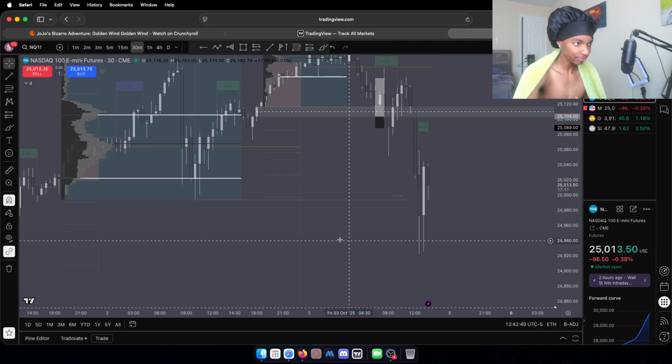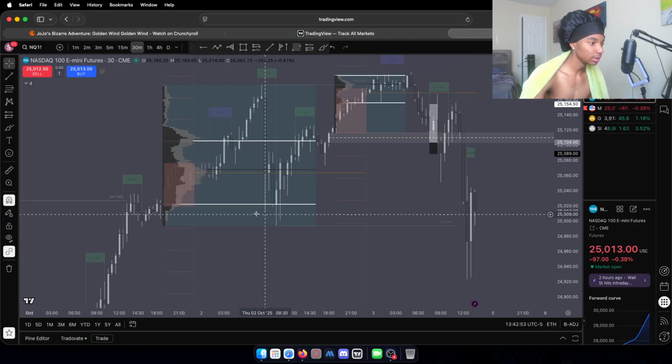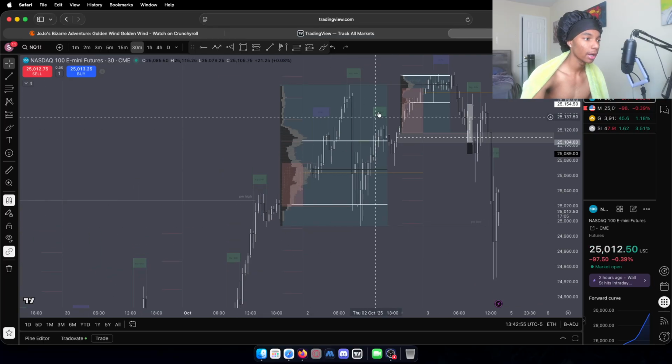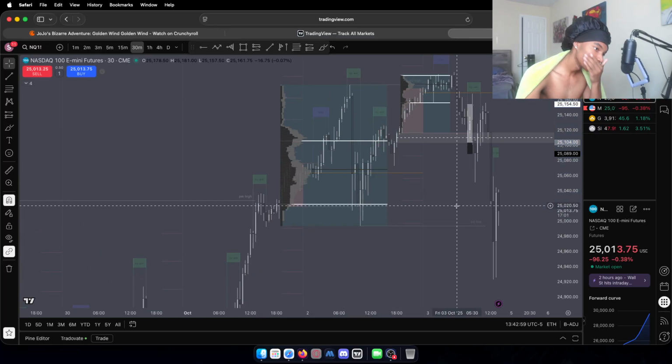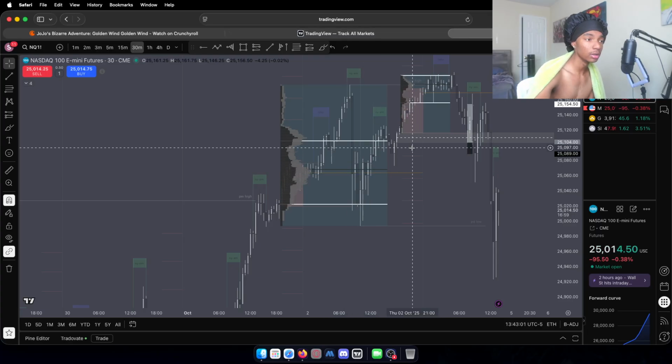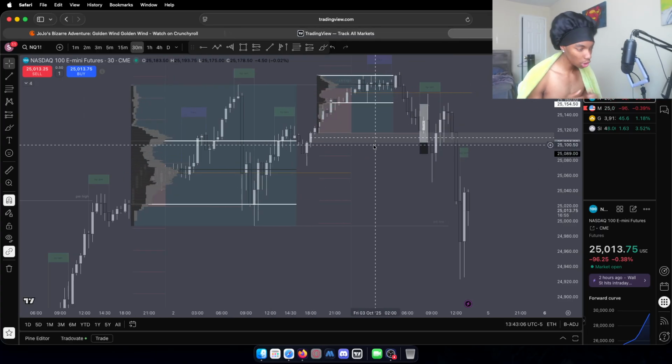So look, starting off today, I was obviously bullish because we ended up pushing back up after this huge sell-off yesterday, when we dropped 150 points. We ended up pumping back up and taking out previous day highs, right? After I saw that, my mindset was, okay, I'm gonna be bullish for today, and that's exactly what I did.